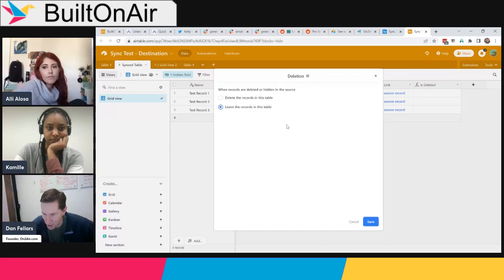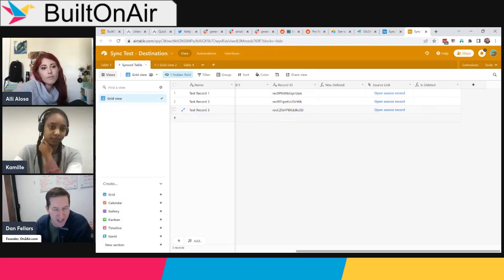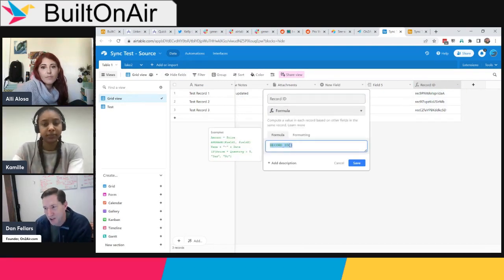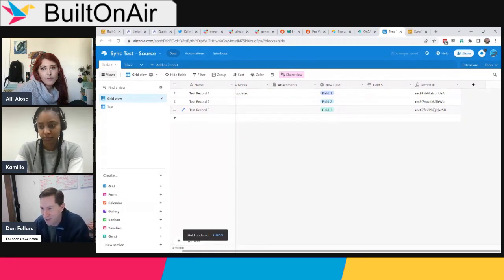So I've used this in some consulting work, and I think a couple seasons ago, I showcased how you can determine if you have that setting turned on, to leave it here. If you have that turned on, how can you determine if a record that's here was deleted in the source? And the way that it used to work, there's kind of two ways. And the way that I preferred, Airtable actually changed at some point along the way, and it no longer works, and it actually messed up our processes. But it used to be what we would do is we would create a formula field that exposed the source record ID. So this is a unique identifier for that record. So we would have this record ID, and this record ID would actually get removed if that record was deleted from the source.